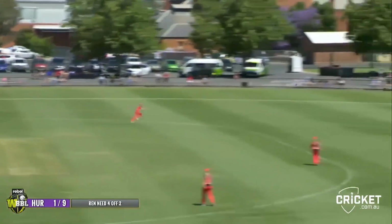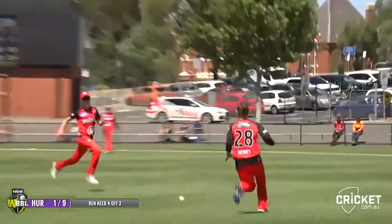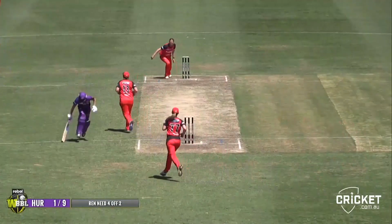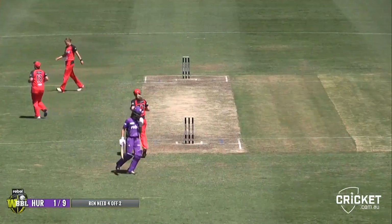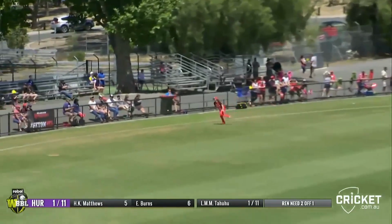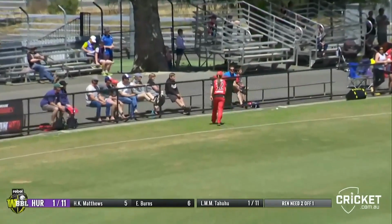It's in the air. Will it land safely? Wide under it again. She can't get there. They come back for a second. So 2 required off the last ball. Last ball. And gets onto it. And that is going to go for 4. And the Hobart Hurricanes have won.